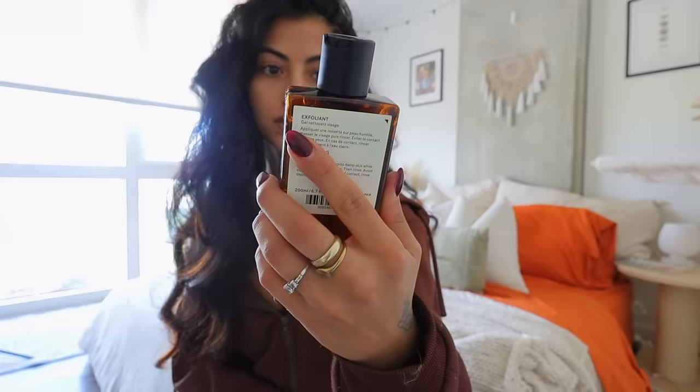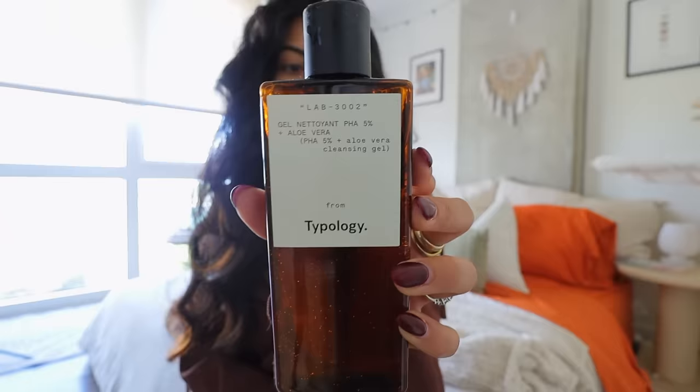Now at night, I use this cleansing gel. This is the PHA 5% aloe vera cleansing gel. It's an exfoliating cleansing gel, and I use this at the end of my day, especially for my night routine, to cleanse all of the day that went on my face. Apply a small amount onto damp skin while massaging it on your face. Then rinse, avoid contact with eyes. In case of contact, rinse thoroughly with clean water.